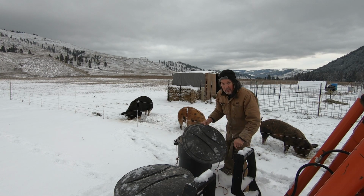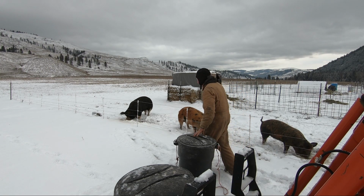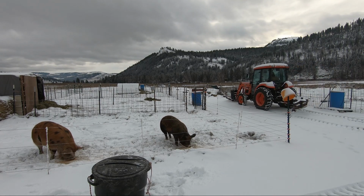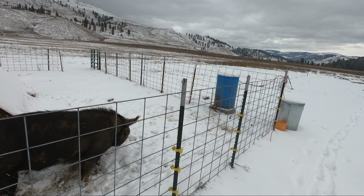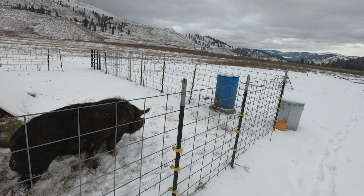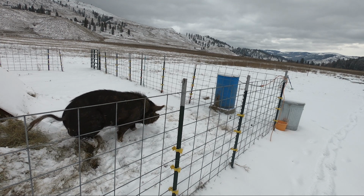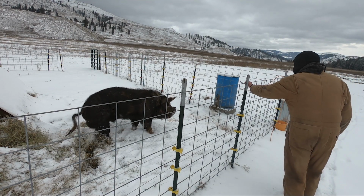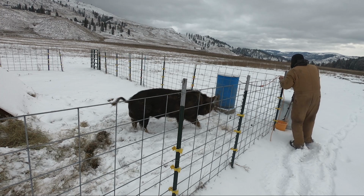Now we'll go visit Sammy and the other boys. And here we are over with our beautiful boar, 400-plus, probably 420, 450 pound Idaho Pasture Pig boar, about as big as you want him. And he is registered. Hi, Sammy. Yeah, beautiful, beautiful boy.